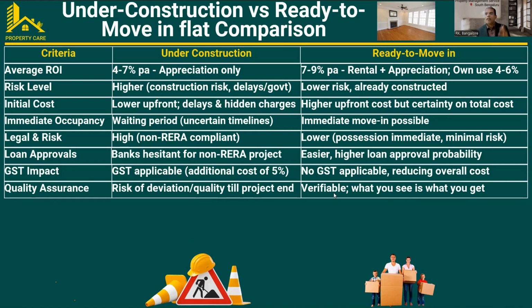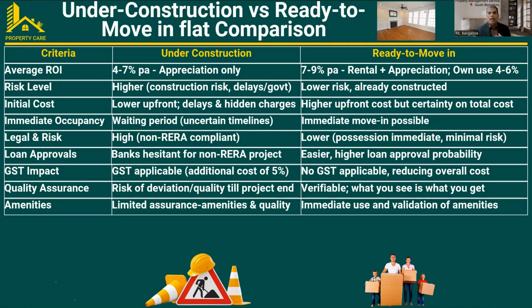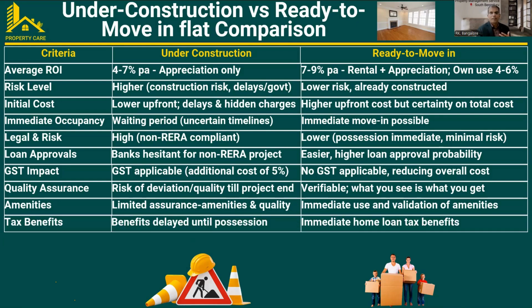And here it is verifiable. So you know that this is what you got and this is the quality you got. What you see is what you get. Everything is in front of you. You can see and decide. And from an amenities perspective, there is limited assurance; they promise amenities and quality. I don't know to what extent they build it. So that uncertainty is there. But here immediate use and validation of amenities is possible. Immediately you can verify, see things and decide.